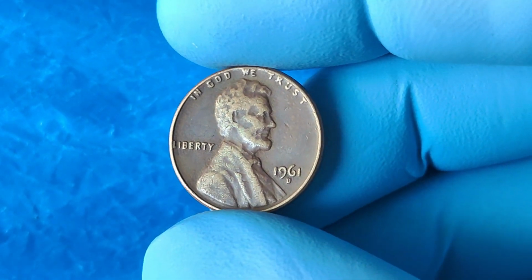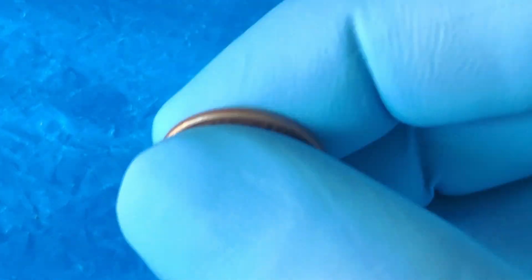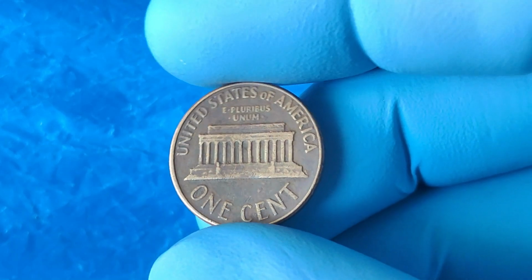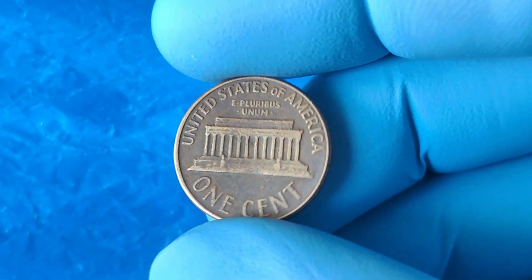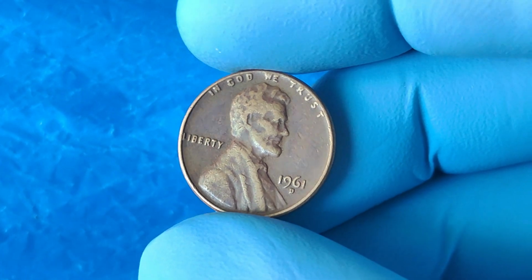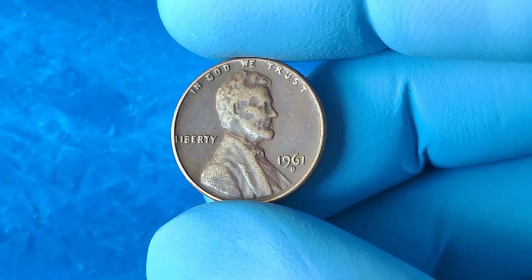So grab your coin jars, check your couch cushions, and let's dive into what makes this little penny worth a fortune. Alright, before you start frantically digging through your piggy banks, let's break this down. What makes the 1961 Lincoln penny so valuable? What does it mean?